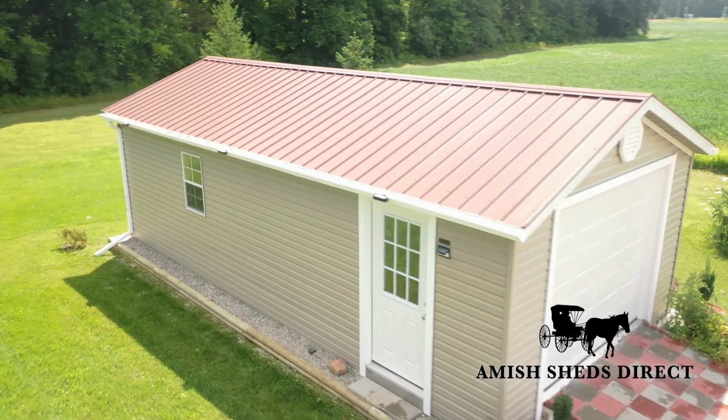I would rate Amish Sheds Direct a 15. Now, I know you didn't include that, but this is no bull, this is honest. I mean, they just went above and beyond in every case. Just everything. It has to be a 15. Has to be. I'd go there in a heartbeat. I'd buy another building from them in a heartbeat.